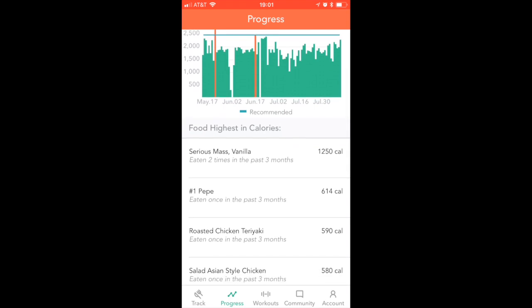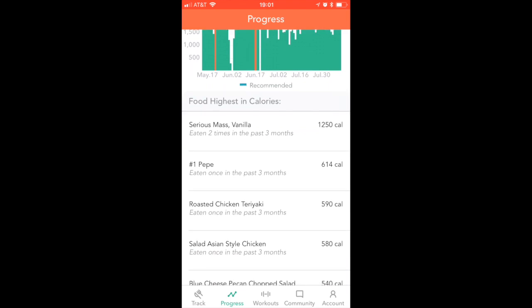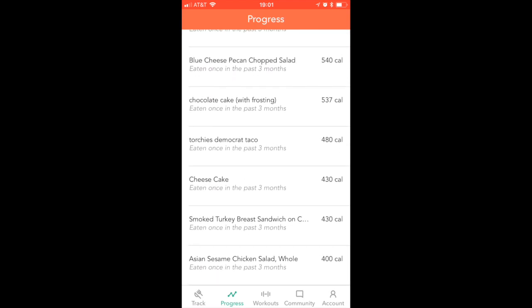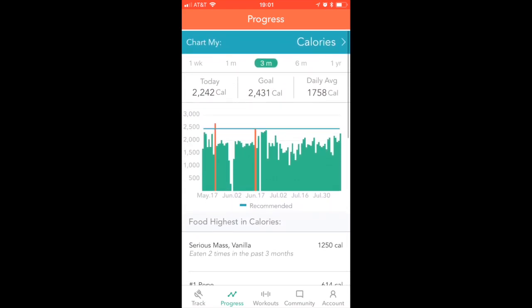But below that, it'll look at the foods highest in calories. Vanilla, that's a protein shake, 1,250 calories. So it kind of gives a breakdown of meals, and you can see where you're putting the most calories. If you keep going over, you need to look at this and say, oh, I need to cut that out, I need to stop eating cheesecake. Well, I don't go over, so I don't really care.